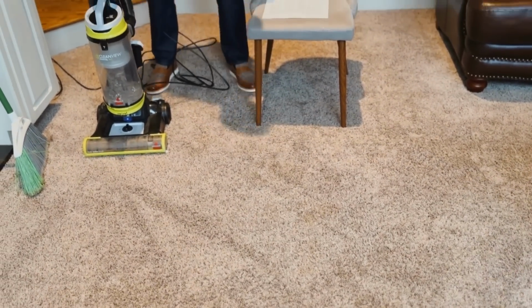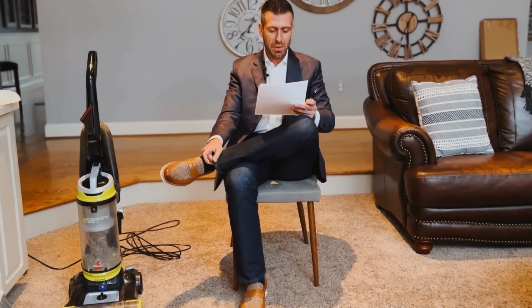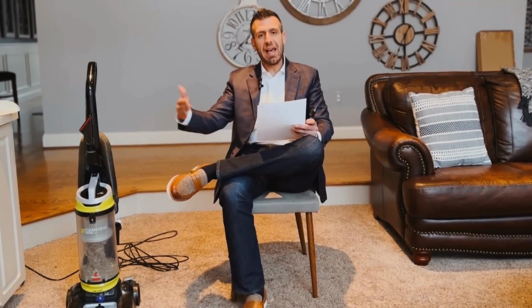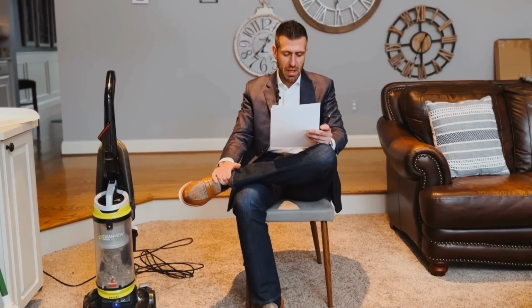And so you can see how easy this really is. I guess, what do you think? Do you think that if you had this tool in the house that it could save you a ton of time? Well, yeah, of course.